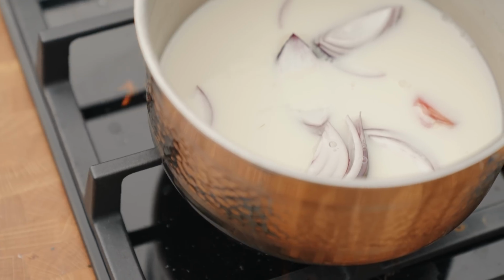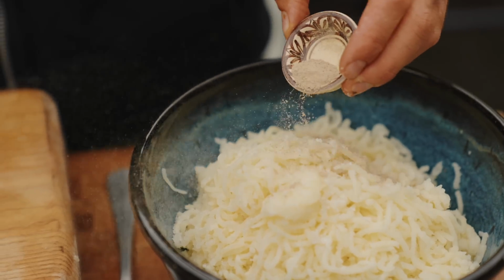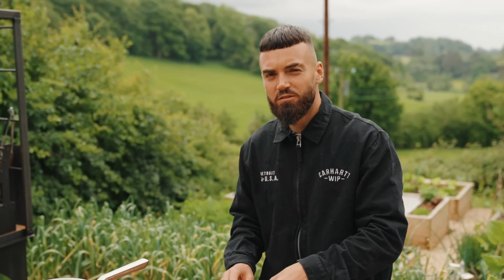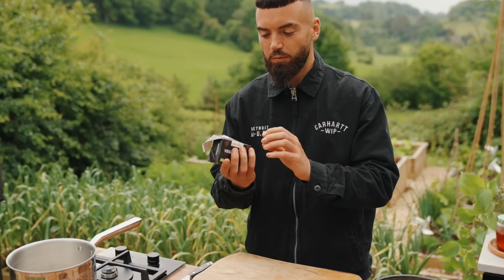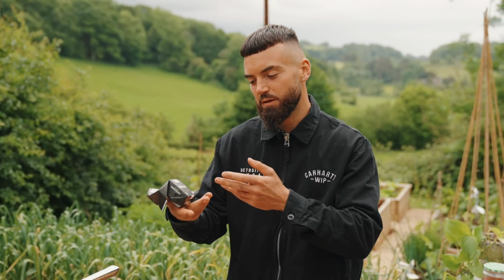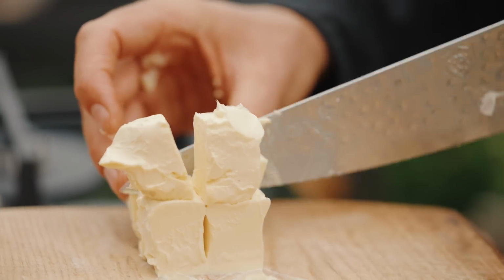Meanwhile, I'm going to add some salt and some white pepper to the mash, as well as some vegan butter. Often people say to me, oh, why are you using vegan butter when it's got all these horrible ingredients in it? Well, if you choose a butter like this, it's organic, it's got shea butter, coconut, rapeseed and almond. You know, so they're all natural ingredients. Just check the packaging before you buy them.